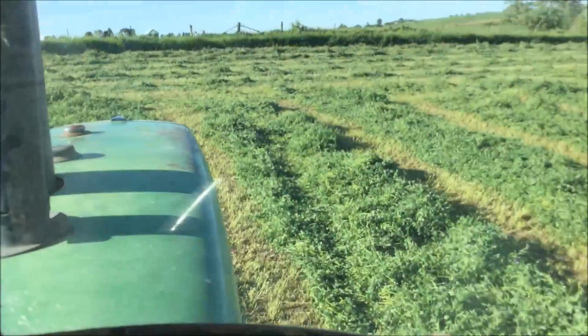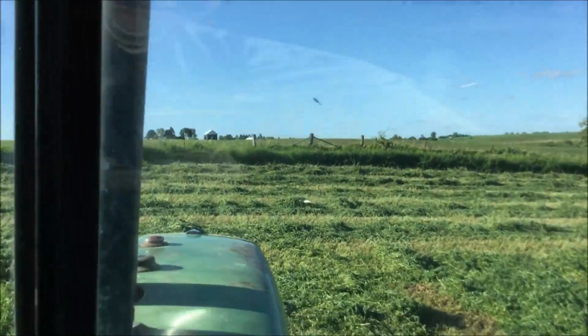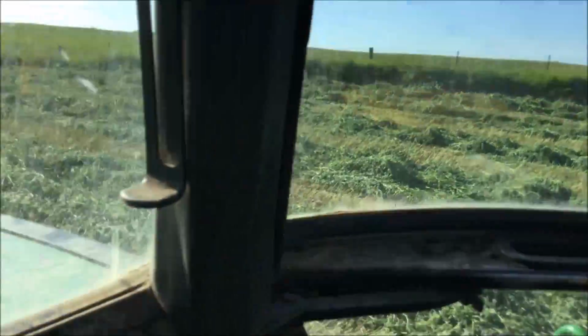It's 6 o'clock, and this tractor's been running since 10:30. Hadn't shut off since.